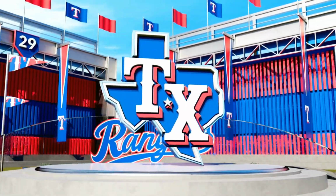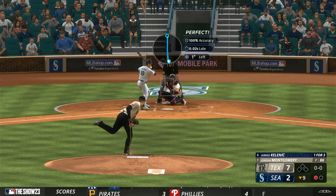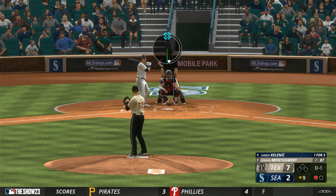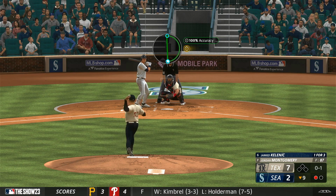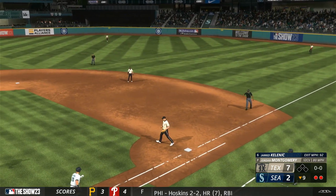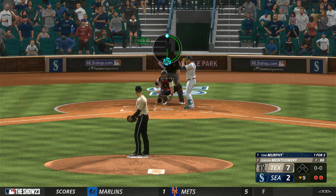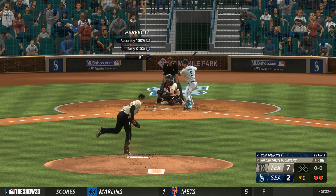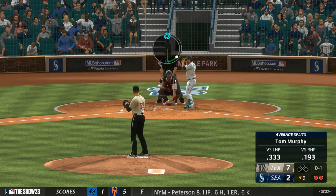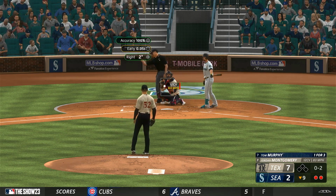This guy will throw any pitch in any count. 3-2. He goes off speed, gets the out. Kelenic in the box now. No balls and a strike. Grounded to Lowe. Takes it himself down to the last out for the Mariners. Tom Murphy up next for the Mariners. That one's in there. It's 0-1. And there's the strike. 0-2.